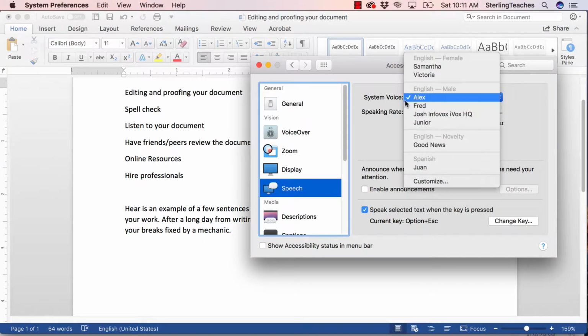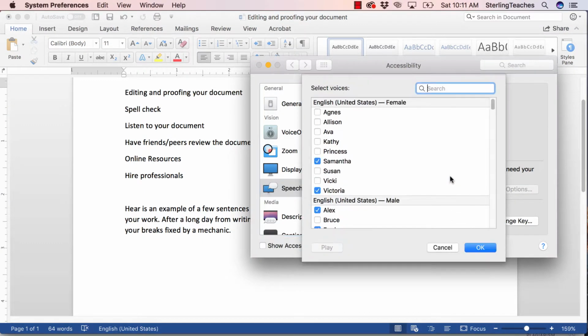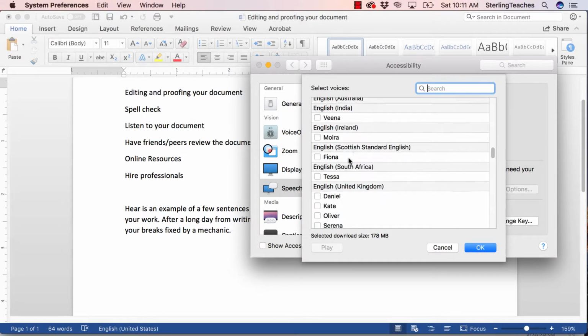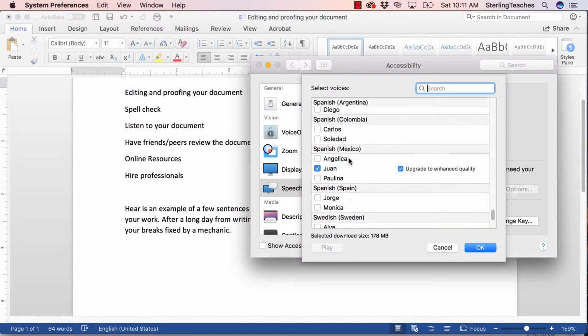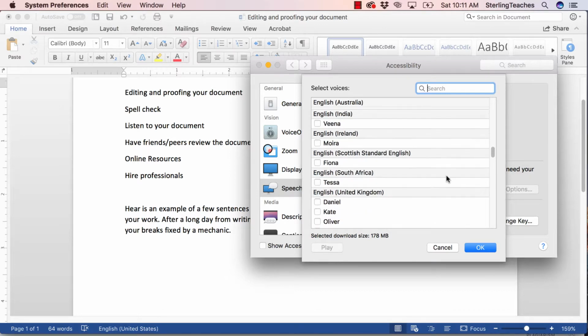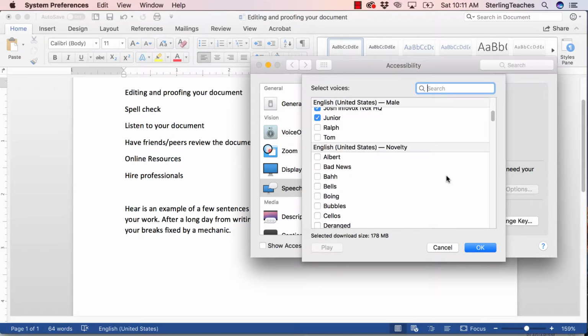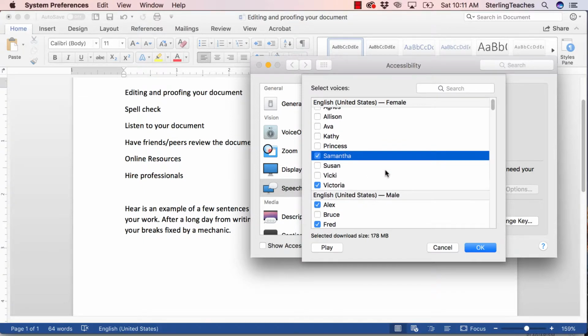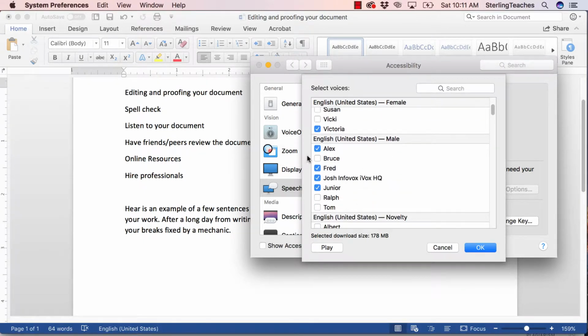To get the higher quality voices, go into your system preferences, choose Customize, and in here it'll show you all of the different voices. And you can download these for different languages as well. Now, some of these voices have a box that says Upgrade to Enhanced Quality. That means that they've put a little extra work into the voice. For example, in English, I've already upgraded them, but this voice, Samantha, was one of the upgraded ones, and it usually has you download a little bit more voice. I believe that this was one of the voices as well. So you can download higher quality voices.